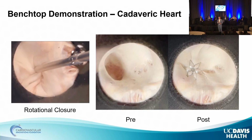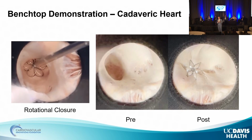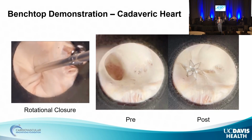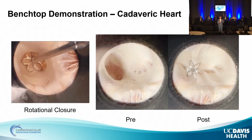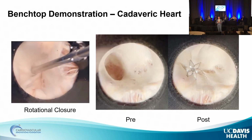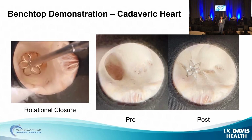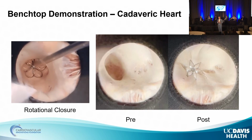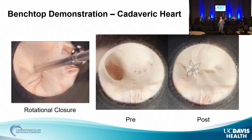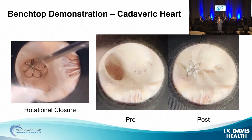So this is basically a cadaveric left atrial appendage in a pressurized system, and you can see the ball being entered on the left, and when it's rotated counterclockwise, it doesn't take a lot of forward pressure or contact to engage the appendage tissue, and when it wraps, the ostium comes in and it just closes off. And it's reversible, as you can see. On the right, we see the appendage before, and then after the lock is in place, that's what's left behind exposed to the left atrium. So it's a very low surface area.